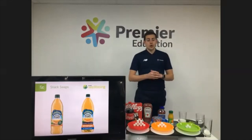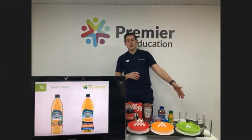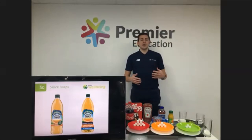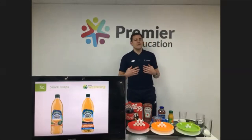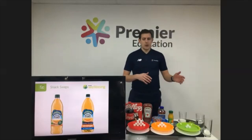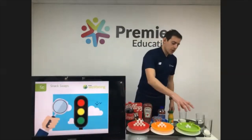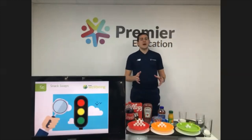Things like fruit cordial, we might be able to add a bit of that to our water, but we can get ones with no added sugar. Remember, it's added sugars that are damaging our body, those ones that we can't really see the effects of. So can we reduce those amounts? Remember our traffic light system, our red, amber, green. We're going to think a little bit about that when it comes to making snack swaps and changes.